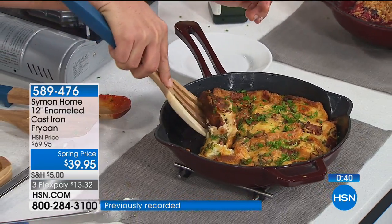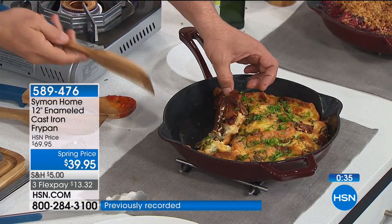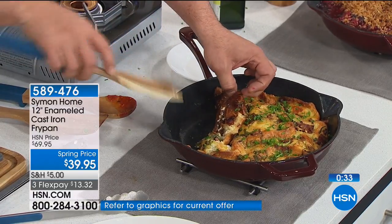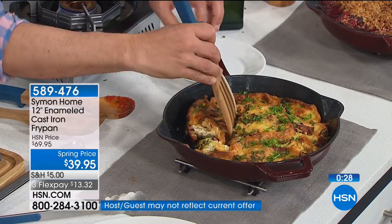Can I show you something too? See how it pulls right out? Look at how it pulls right out. We bake this in here. It's eggs, cheese, bacon, and it just lifts right out of the pan. You had me at bacon. Yeah, we have everybody at bacon.